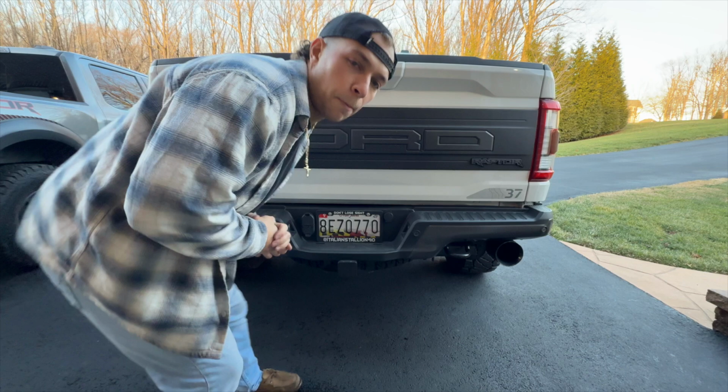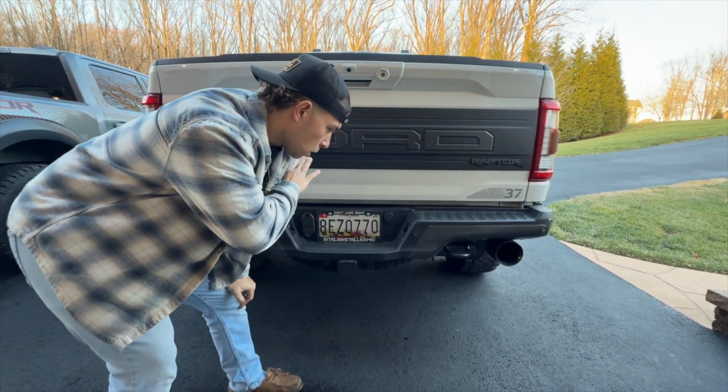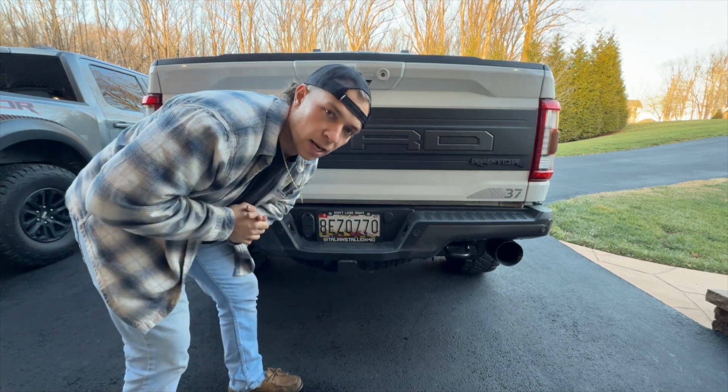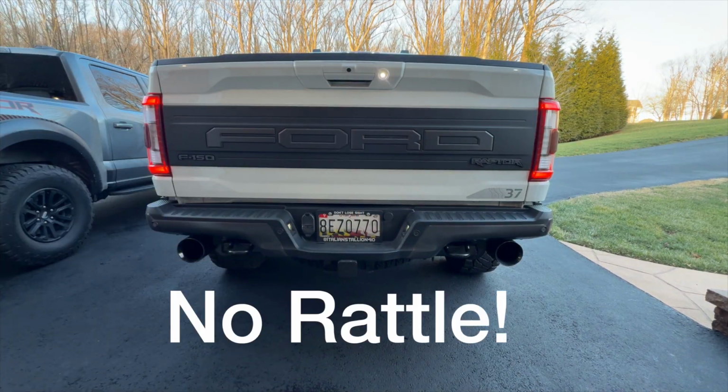Alrighty boys, just to keep in mind, you guys are the exact distance away as the other truck, so nothing is different. Exact same location, same distance away from the truck with the same microphone. So yeah, let's get it. Here's a normal mode start, and then we're gonna switch it straight into Baja.